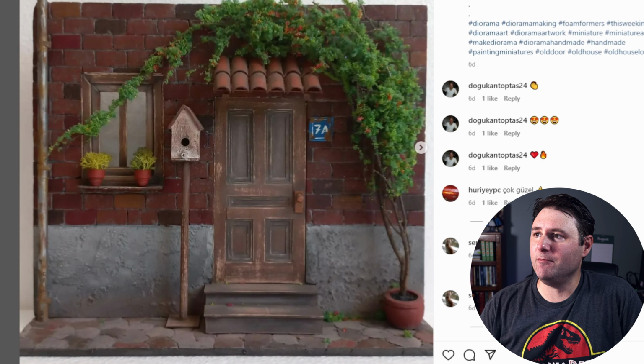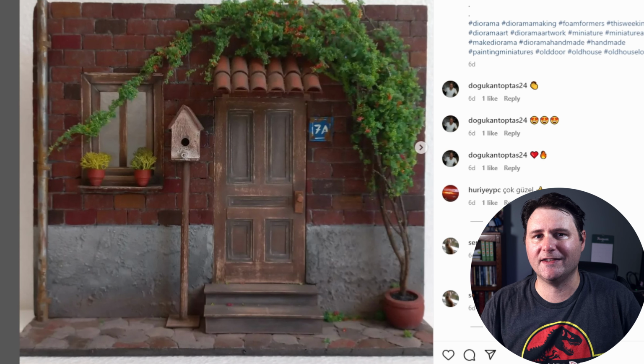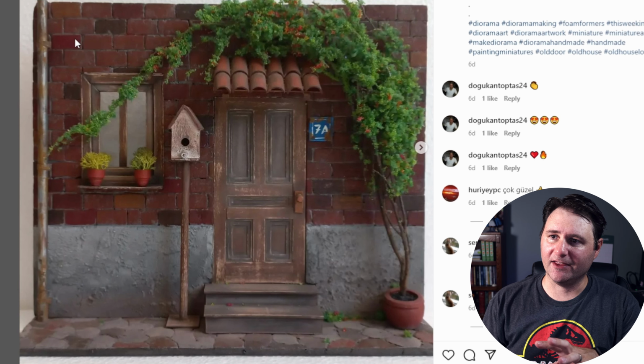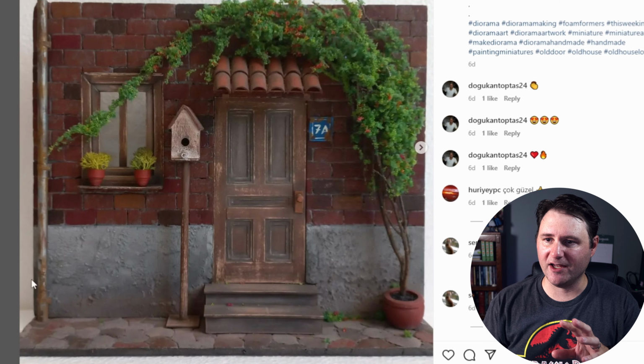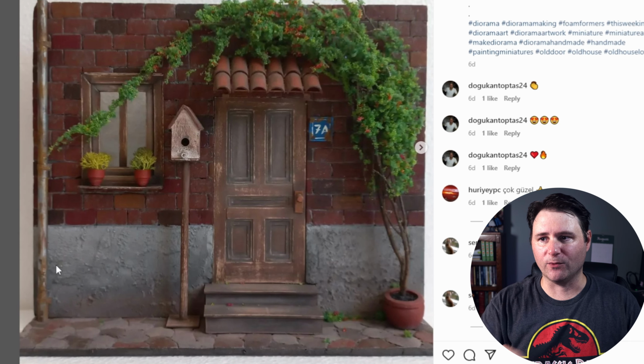Next up, coming from Tiny Mini Miniatures, Old House Door Diorama. This model is 17 centimeters high, 21 centimeters wide, so that's not super big, fairly small. I really like the brickwork that you've got here. This little pipe is weathered very nicely. I like that kind of silver with the rust look.